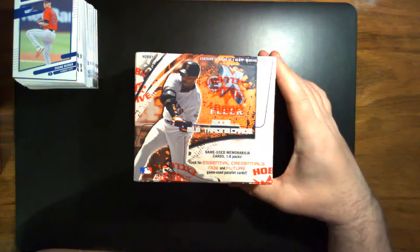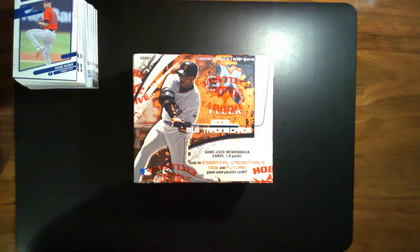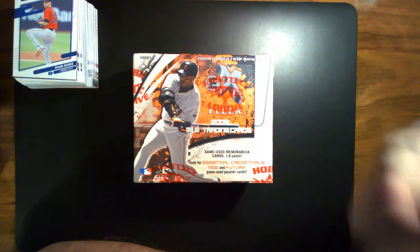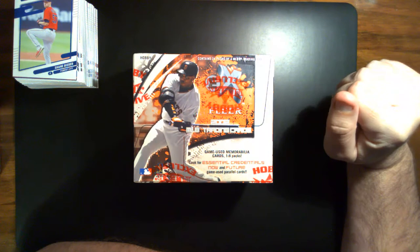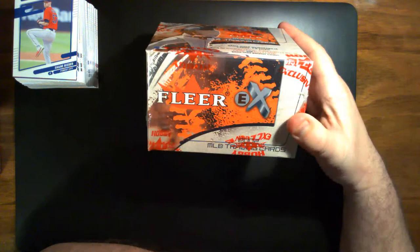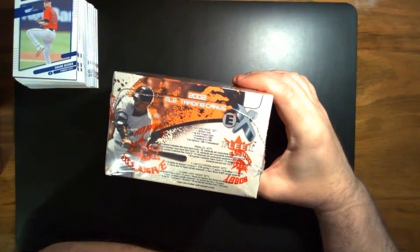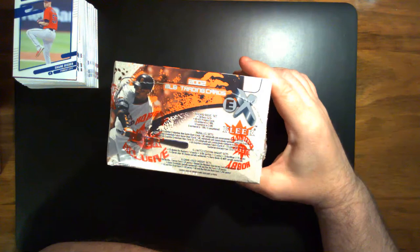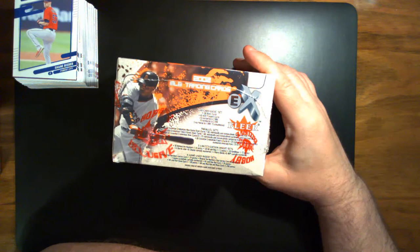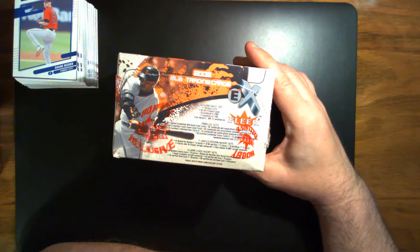And we've got a full-size hobby box of 2002 Fleer EX. We did the little blaster type box last, I don't remember when, but I've got a full hobby box, 24 packs, game used cards, fall 1 and 8. Pretty cool cards. Not an easy product to find. It took me a while to find this. But yeah, there are all sorts of different game use sets, essential credentials, behind the numbers, hit and run, hardware. So this will be next week.